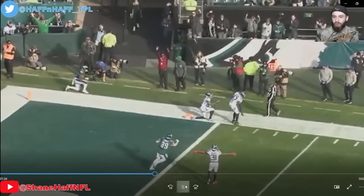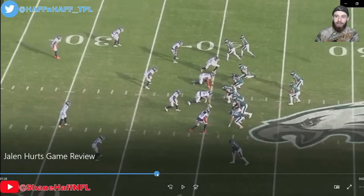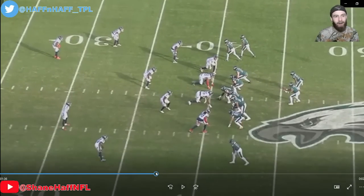It was originally ruled a touchdown. On replay, we did see that Brown got a toe out of bounds, but still a great ball by Hurts and a really good catch by Brown. Just needed to go down a half size in his shoes, and he would have had that one.